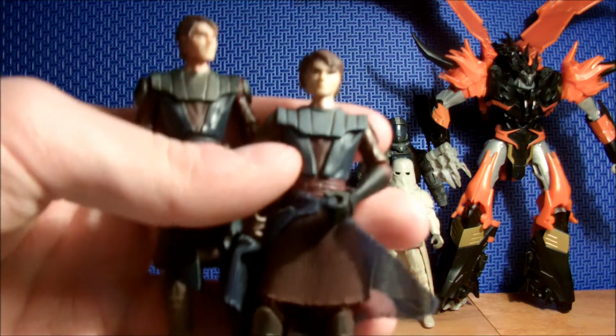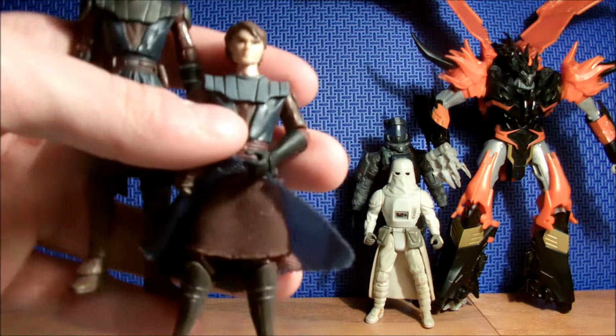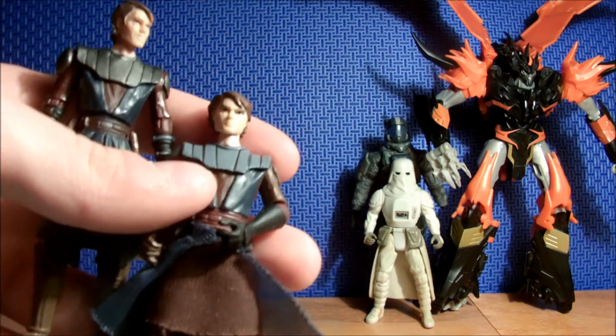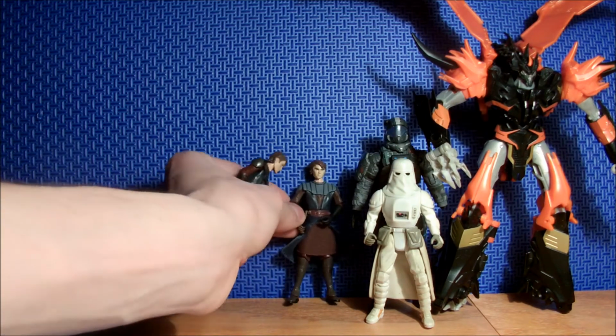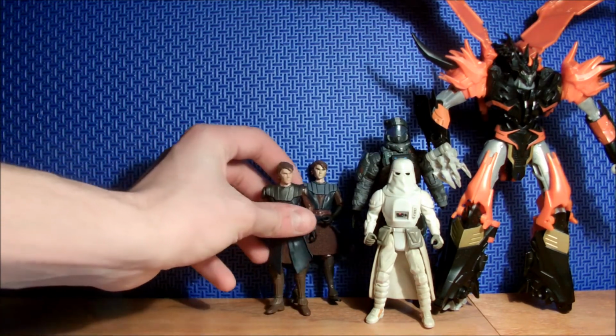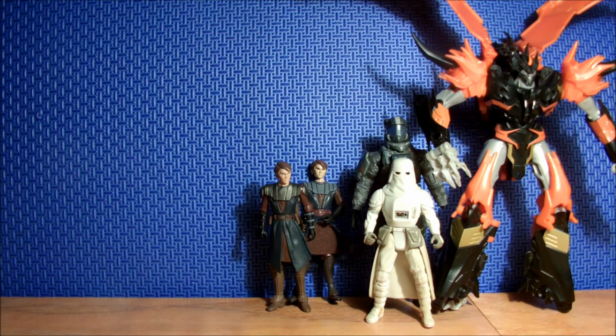These next two were also $1 a piece. I actually got them from the same dealer as the Predaking. I got two different The Clone Wars Anakins. One earlier one from the line, and then one from a later one where he's kind of updated and looking better. So, $1 a piece. One of them is going to go towards a custom, and then the other one is going to just go on the Clone Wars shelf. I don't have a regular The Clone Wars Anakin. I never really liked the figures from that particular show.